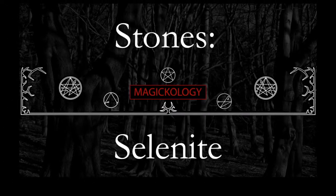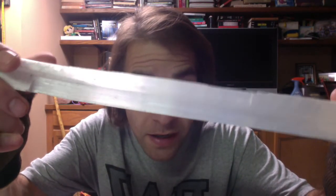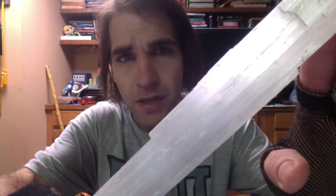Next up on stones, let's talk about selenite. So selenite, as you can see, it's white, clear. It actually dissolves if exposed to enough water. And it's got these, I don't know what you call them, I think striations almost. I don't know if you can see them on the camera, maybe a little bit. But it's all lines. And even the little breaks in it are very tubular almost.